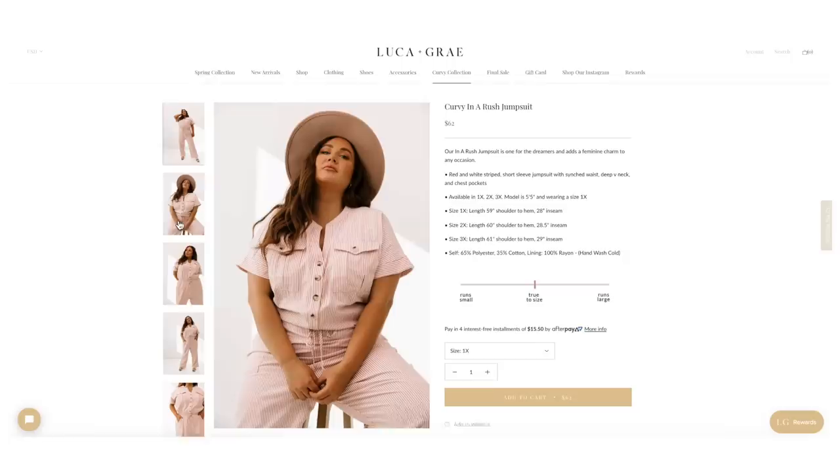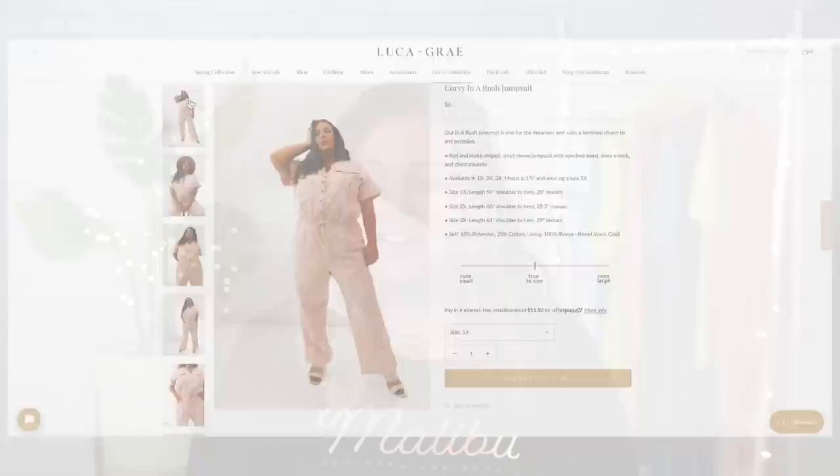Next up, I got the Curvy Inner Rush jumpsuit in a 1X. This was $62. Jumpsuits are tricky for me because there's just so much that has to go right for a jumpsuit to look good. A lot of the times with jumpsuits, they'll be too long because I am kind of short. The shoulders will be too loose, but the chest will be too tight. You know, there's just a lot to consider. So I'm a little nervous for this one, but let's try it.